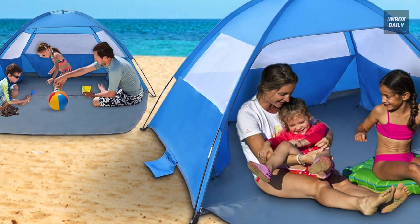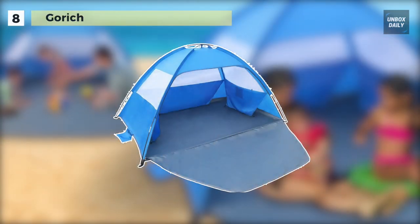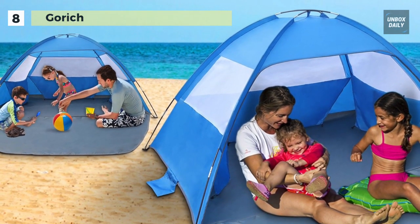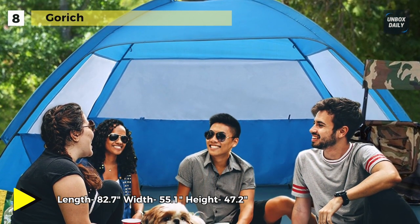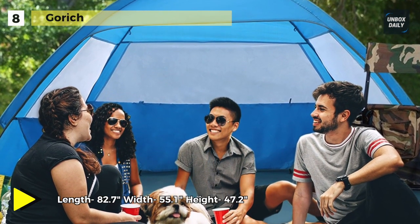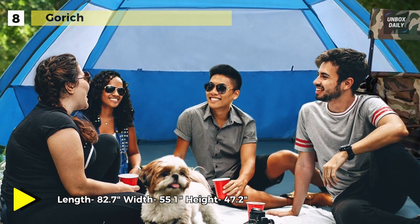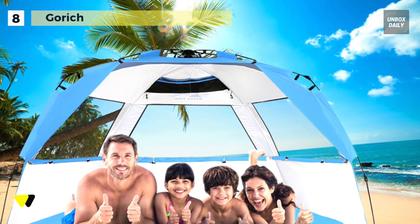Let's begin our list with the Gorich Beach Tent. This beach tent comes with a unique silver-coated fabric around the full coverage to ensure the area has anti-UV effects. It has three insect screen layers and mesh doors that are great for airflow, allowing you to stay calm and keep the insects out.